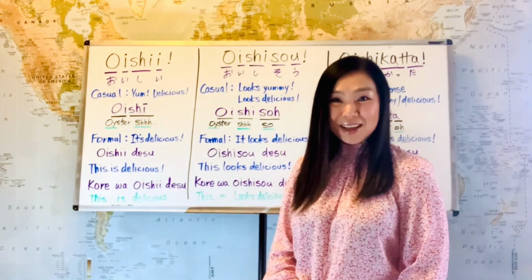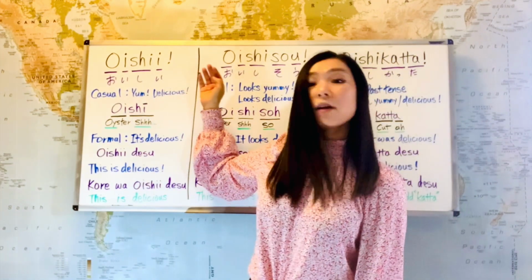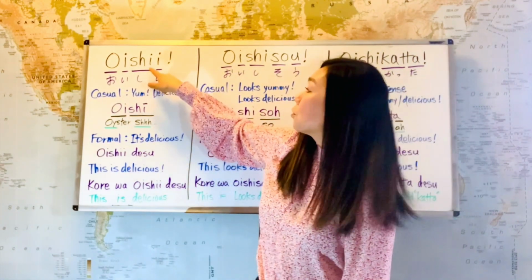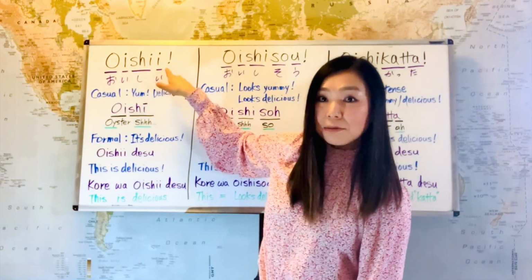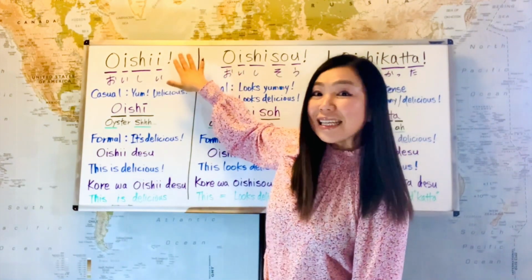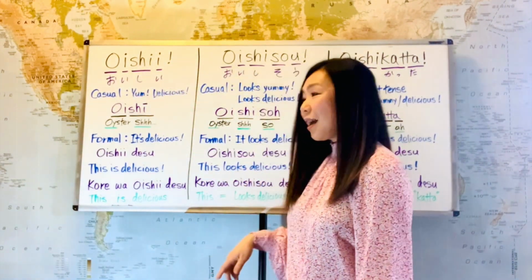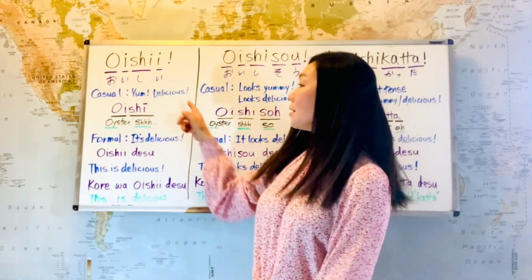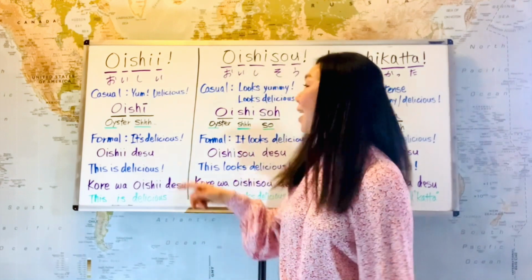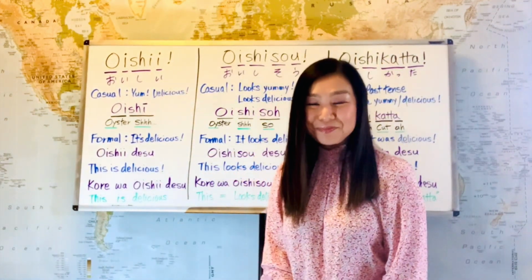Let's take a look at the pronunciation first. Oishii. There are 4 sounds, 4 Japanese characters, but I want you to take a look. There are 2 I's there at the end. So you kind of eliminate the sound E, but you prolong the shi. Oishii. And you may be able to memorize it like this. Oi, as in oysters, oi, and she is shh, oishii.